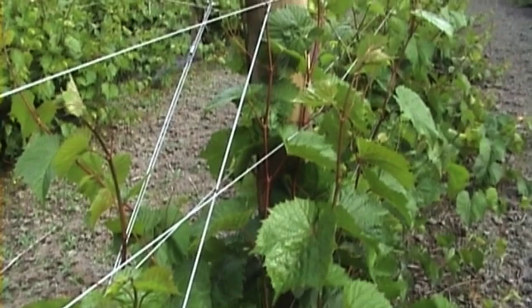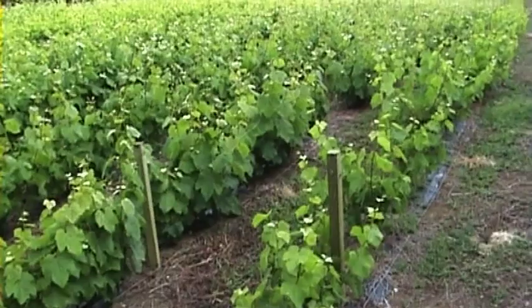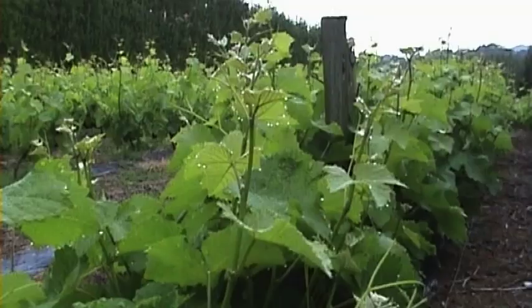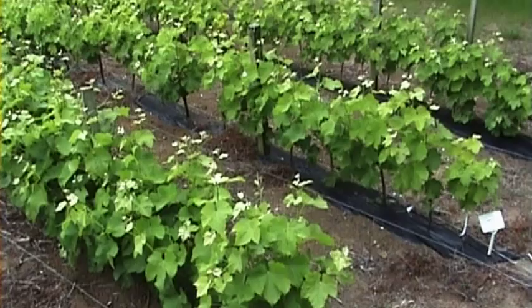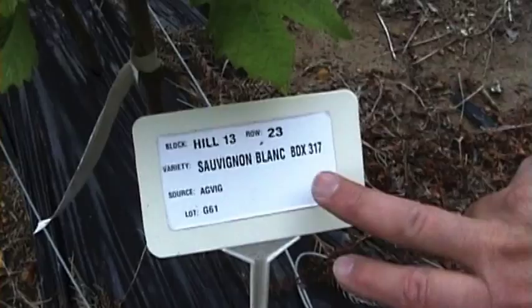This is what goes in the ground, and on top of this we graft the variety. We call it the scion, the variety that eventually makes the glass of wine that you drink. This is our block of budwood that we use for grafting. Everything here has been tested for the critical virus in the industry, which is leaf roll 3 virus. So it's all 100% clean and certified true to type.